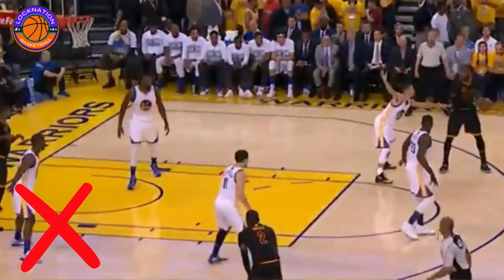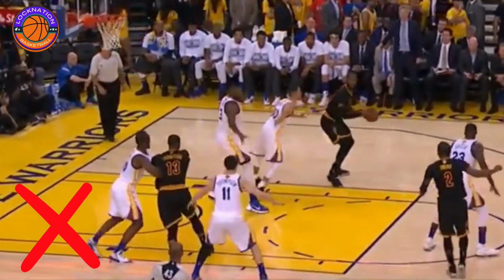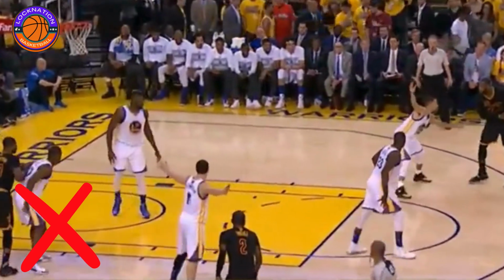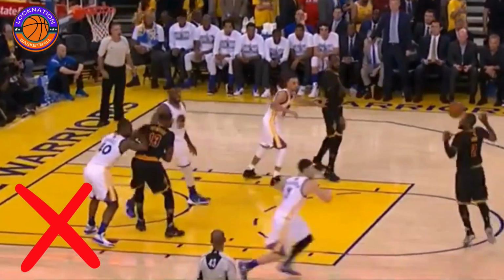This is what shying away from contact looks like. Steph provided no resistance at all. LeBron got from the 3-point line to below the free throw line without breaking a sweat. And if it wasn't for help defense, he would have just took Curry to the basket.